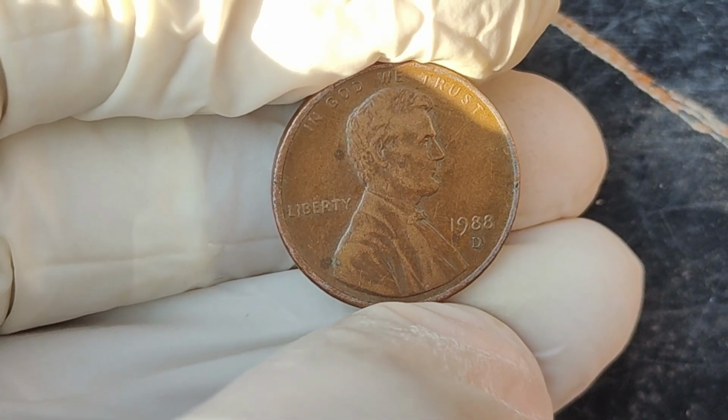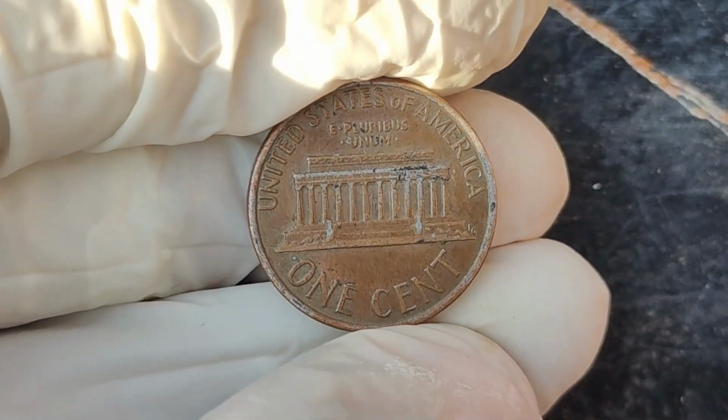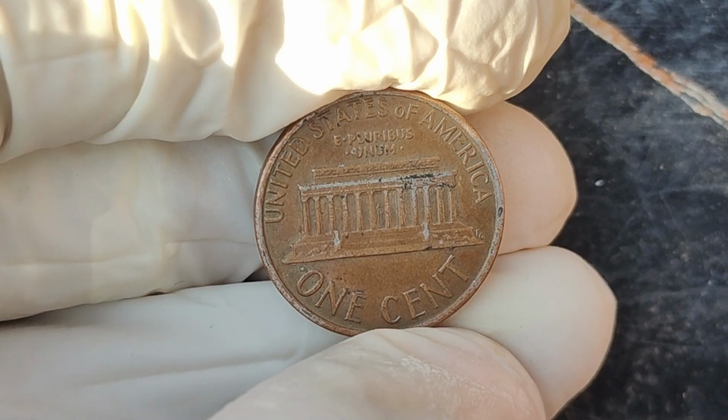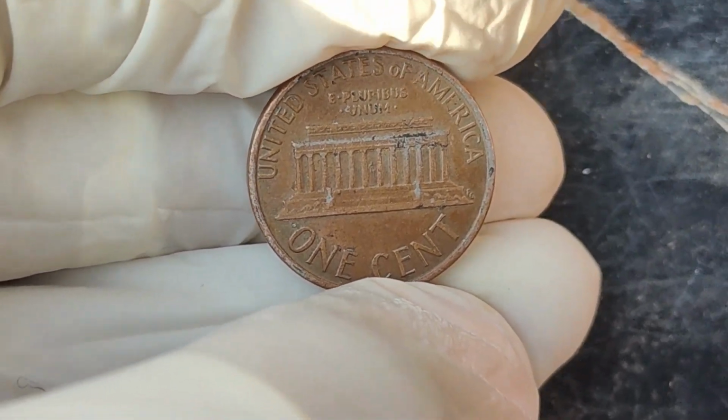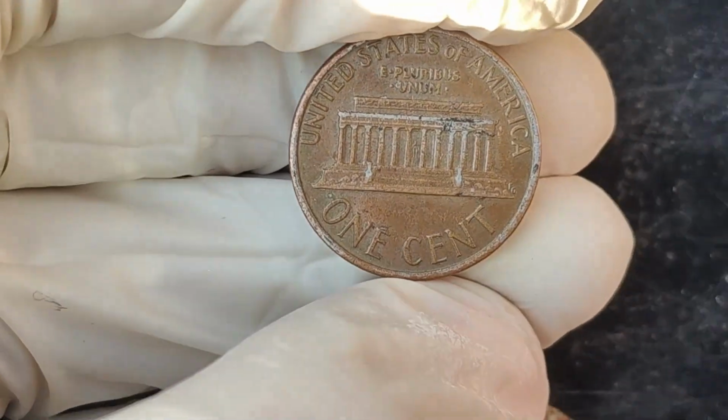Now, here's the $1 million question. What would you do with $3.1 million? Would you retire early? Buy your dream home? Travel the world? Well, before you start making those plans, you might want to check your pocket change first.